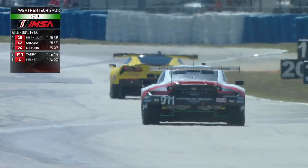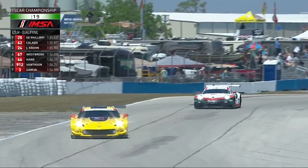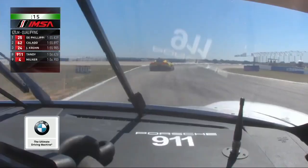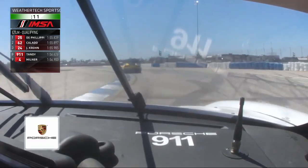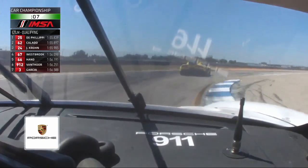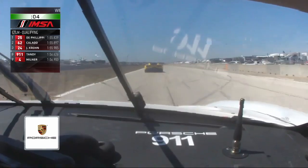Yeah. The field split exactly between prototypes and GTs for the first time in a long time with the new P1 category, and the privateers are absolutely flocking to that. The ACO have got a real hit on their hands there. Toyota, of course, with Alonso will be there. But the GT categories, GTE Pro and Am, filling the other half of the field.